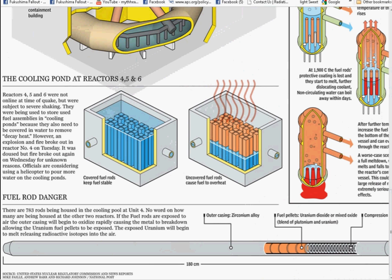Here's another question. Is it even in the shape anymore? I mean, if you've got this oxidized rapidly, look at this statement right here. The casing will begin to oxidize rapidly, causing the metal to break down, allowing the uranium fuel pellets to be exposed. Okay? Come on. We got temperatures of 1,000 degrees. You get 1,000 degrees on the top, pretty good chance that if there's any water down here, it's not there anymore. Okay? That's why they got to keep spraying it.